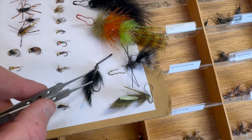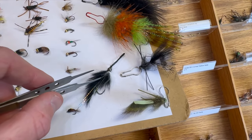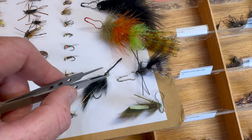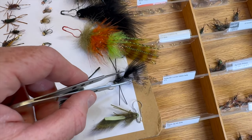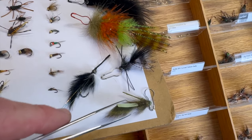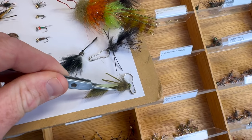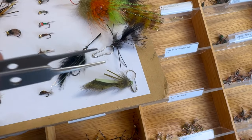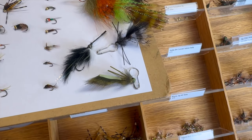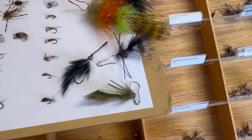But probably my number one is black and white Dalai Lama. That's in the Micro Llama series, so that's a number 8 right there. We've got Chicago Overcoat. That's a size 10. I do like them in 10s and 12s for trailers. And then we've got a Jig Slumlord, which is a really great pattern, just real simple, but fishes real well as kind of a larger leech pattern. And that guy's an olive, but I love it in black as well.